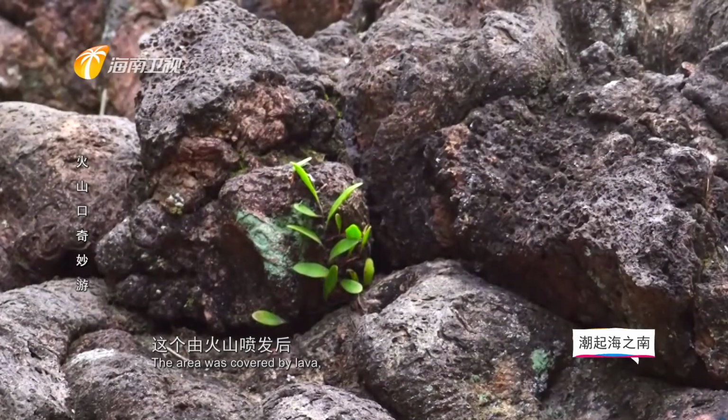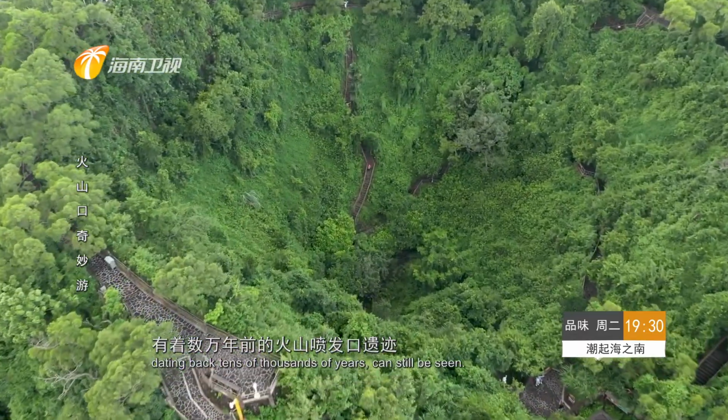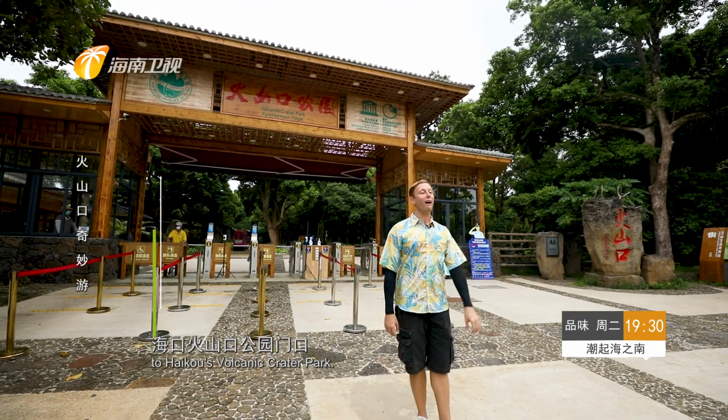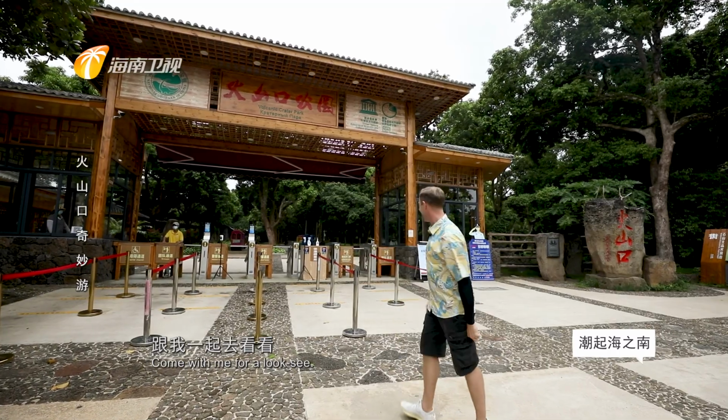The area was covered by lava, and the remains of the crater, dating back tens of thousands of years, can still be seen. I'm standing here at the entrance to Haikou's volcanic crater park. After thousands of years of monumental changes, what do the volcanoes look like nowadays? Come with me for a look-see.